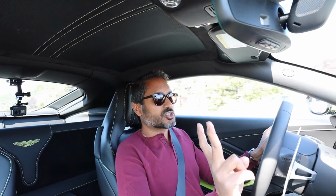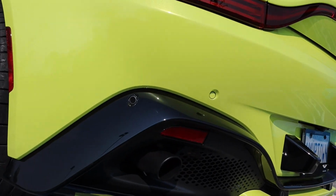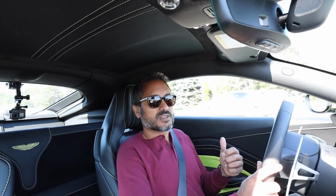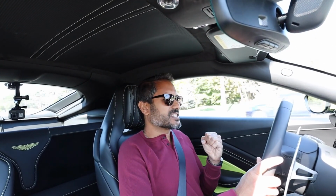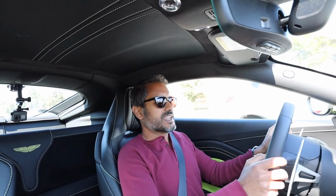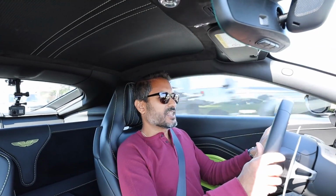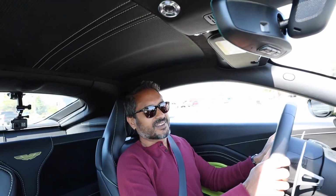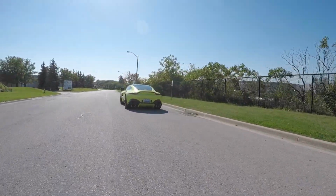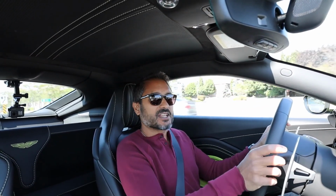Well, there are two exhausts that you can get with this. The regular exhaust and the sports exhaust. There should really be only one option, the sports exhaust, because the sound is absolutely fantastic. What you hear is a lot of noise, a lot of burbles, a lot of crackles, befitting, I think, this car.